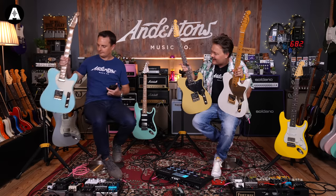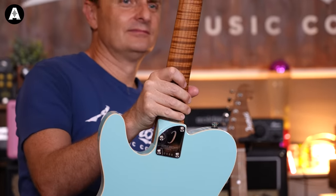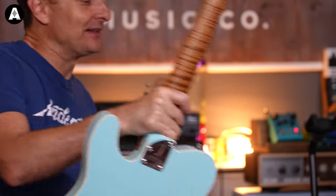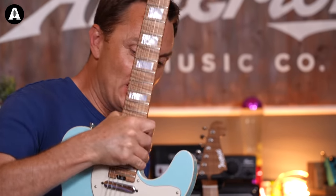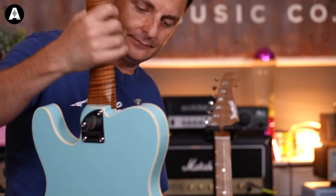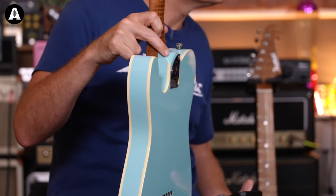You see it's got a fantastic roasted flamed maple neck. Look at that. They do that well, don't they? Feel that neck. Tell me it doesn't feel like a flamed maple neck. It has block inlays, which is nice, and the binding, and the double binding. You can see you've still got that little Axe heel joint there, which makes it feel a little bit more modern.